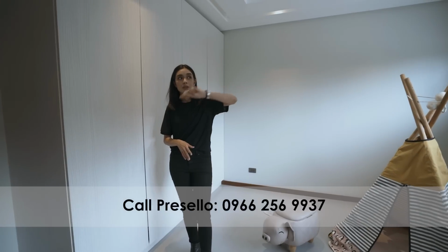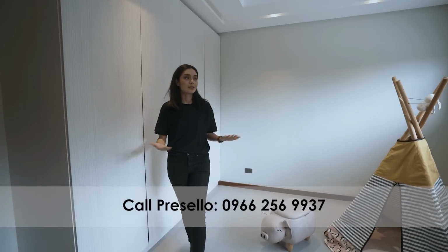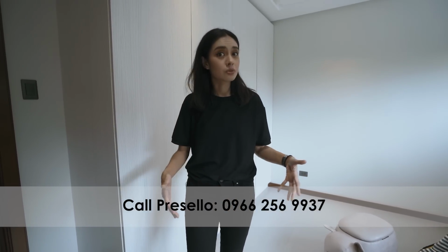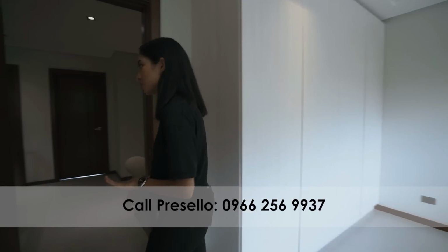Take into account the cute windows. I mean, I don't know, I think it's nice. It's just, the room looks so nice for shoots or as an office for meetings, for Zoom meetings, etc.